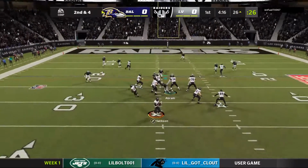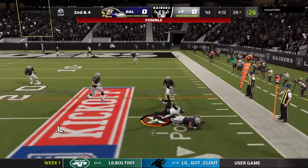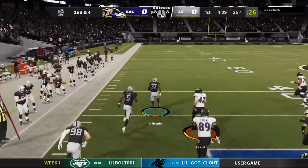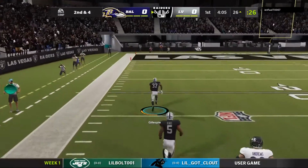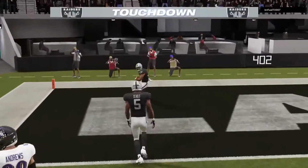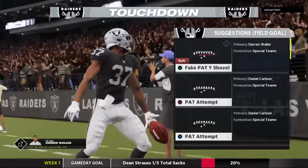They go play action with Jackson. They'll roll him out right. Jackson hit, and he lost the football. And the Raiders have recovered. And now the rookie's free. He's at the 30. 10. And he's into the end zone. It's a fumble return for 6 and a Raider touchdown.